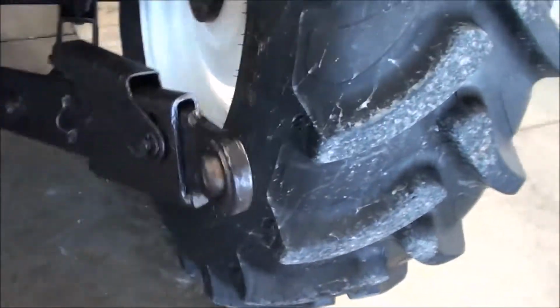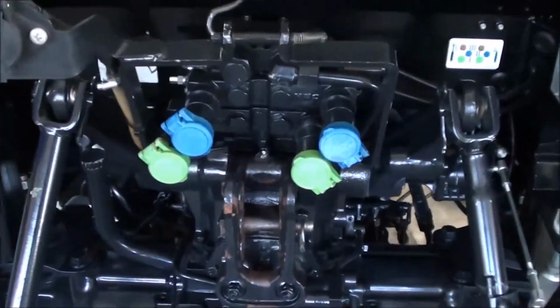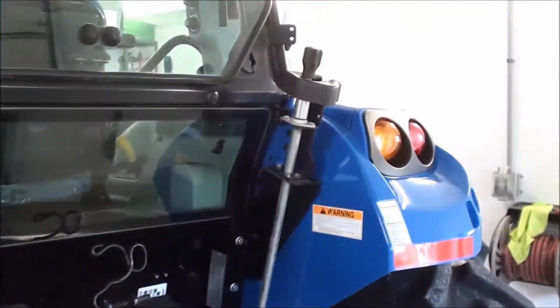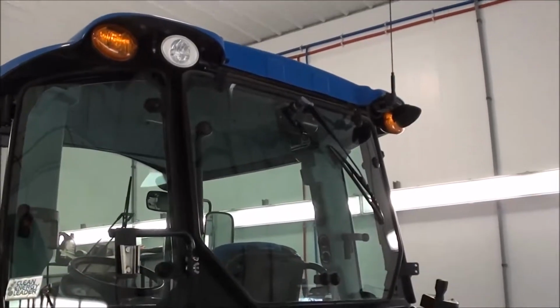It's got the telescopic 3-point arms, both sides. Got the dual rear hydraulics, 540 PTO. Got the controller back here to raise and lower your 3-point arms. It does have rear work lights and a rear wiper.